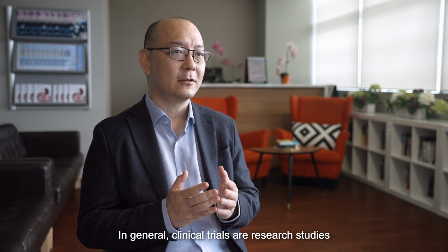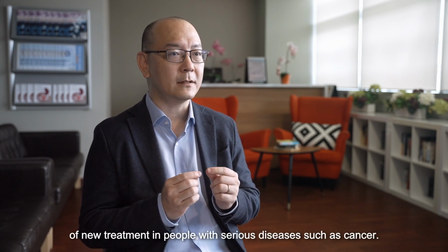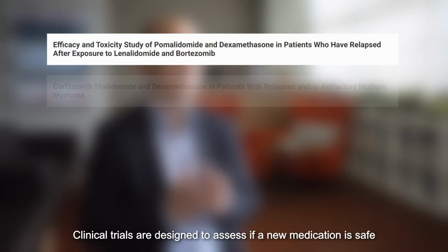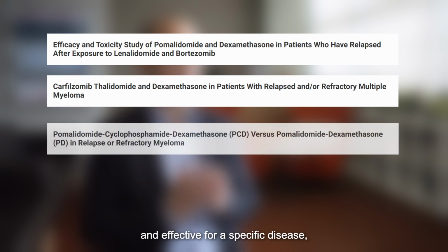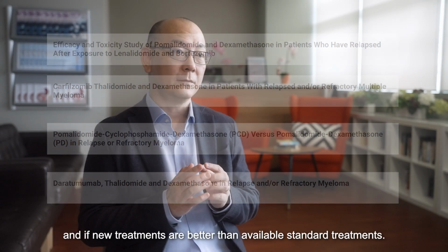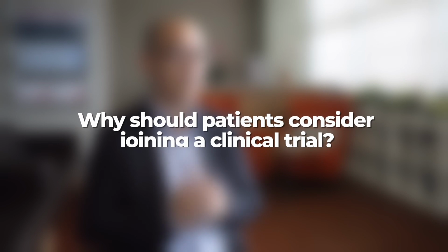In general, clinical trials are research studies of new treatment in people with serious diseases such as cancer. Clinical trials are designed to assess if a new medication is safe and effective for a specific disease, if a current medication is safe and effective for a new indication, and if new treatments are better than available standard treatments.